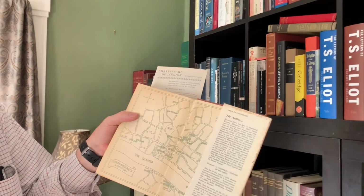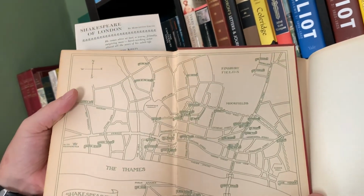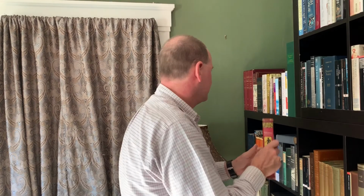So the end papers here show Shakespeare's London. See if I get that out there. So yeah, good biography, nice one to have. There have been many.